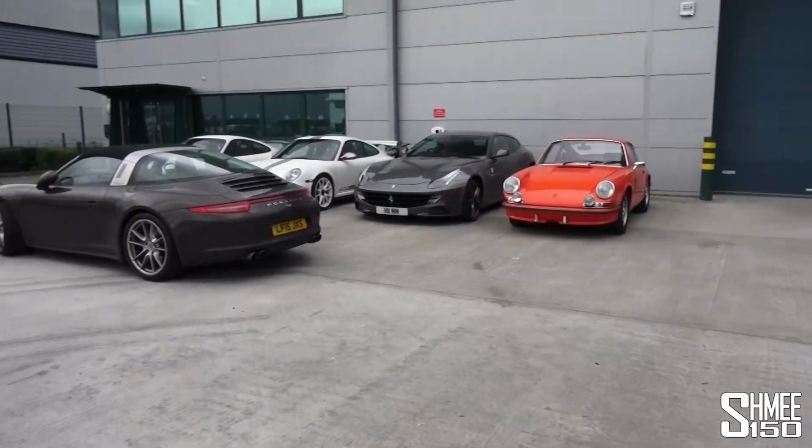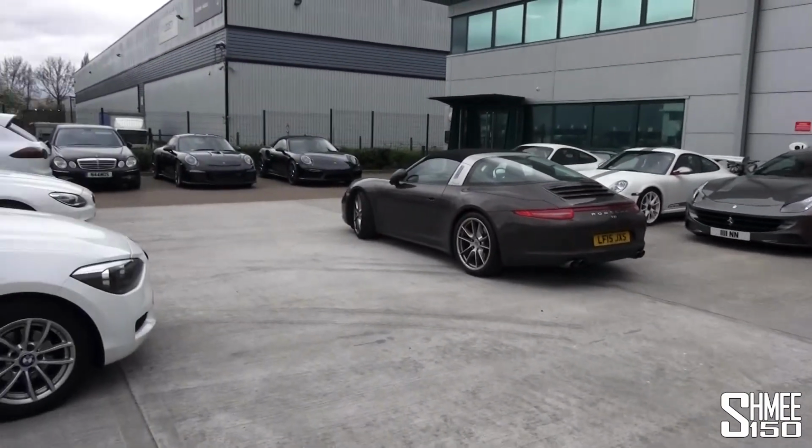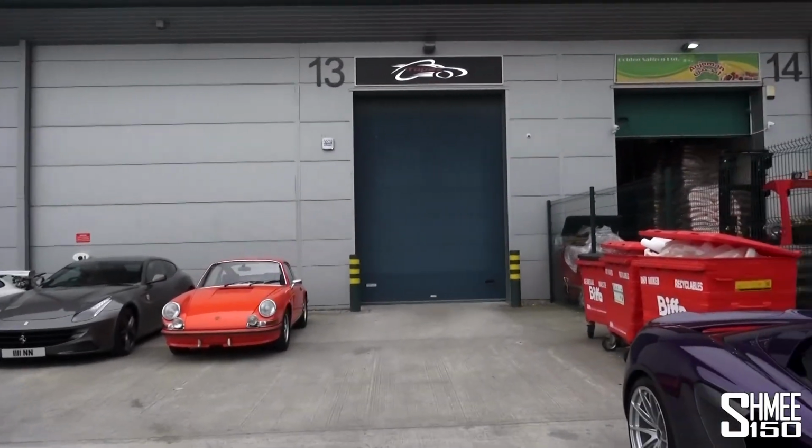It is very, very windy, so I'm sorry about that, but we stopped by Topaz where there's an RS4, a very nice old 911, another FF. There's a 911R over there as well, I noticed. And there are some awfully nice cars inside where the GT8 is right now.